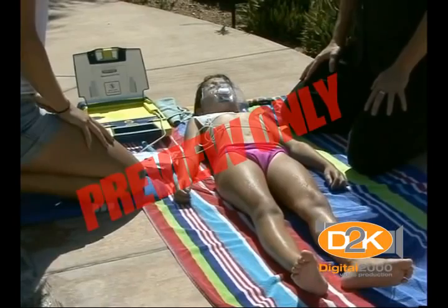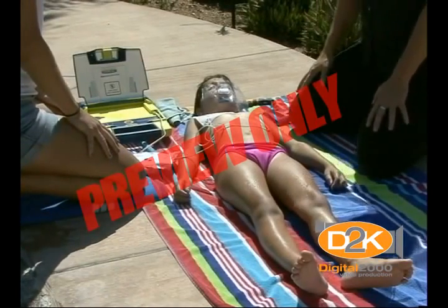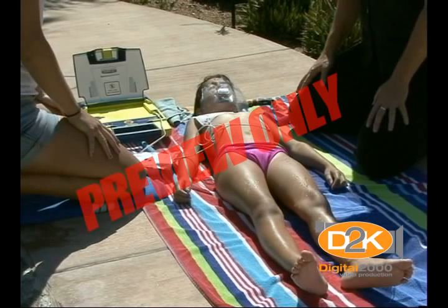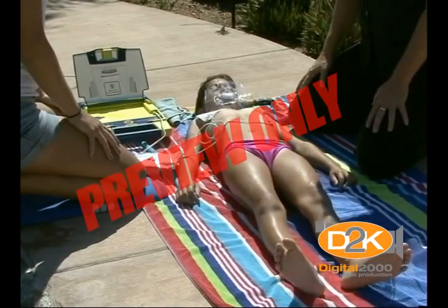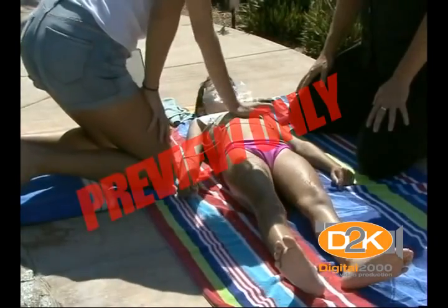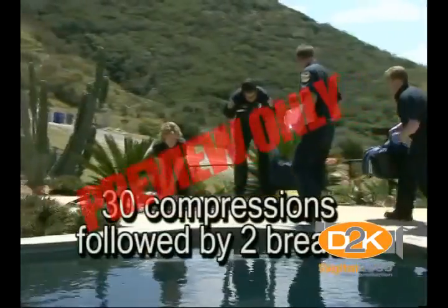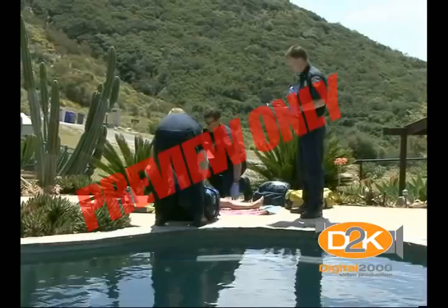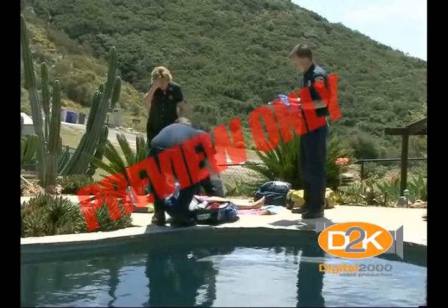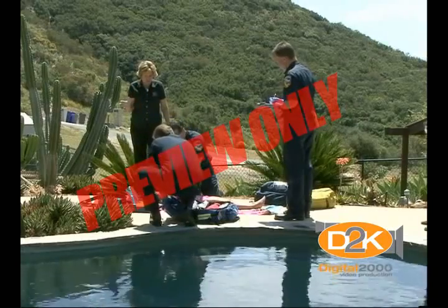Shock advised. Shock advised. All clear. Starting. All clear. Stand clear. Shock will be delivered in 3, 2, 1. Shock delivered. It is now safe to touch the patient. 1, 2, 3, 4, 5. Continue to perform 30 compressions followed by 2 breaths until EMS arrives, an AED arrives, or the victim shows signs of life. Once an AED arrives, immediately place it into operation.